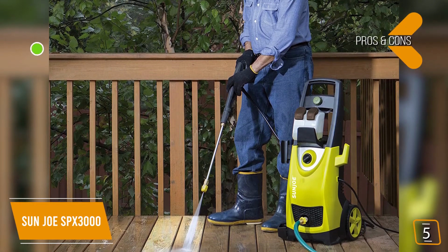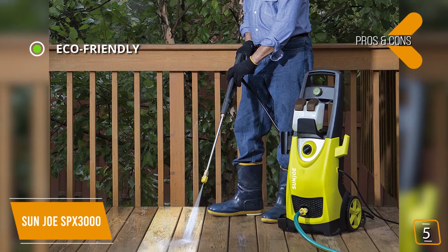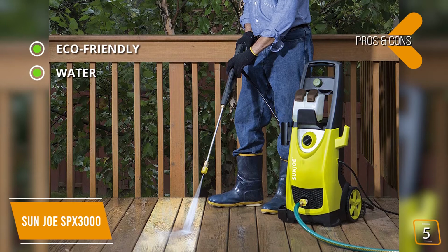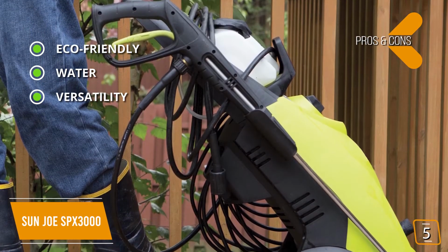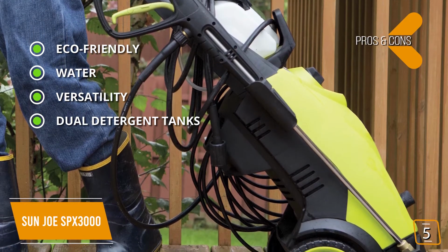The pros are eco-friendly: the Total Stop system saves you energy and extends pump life. Water: low 1.76 gallons per minute water usage. Versatility: 5 different nozzles to suit different cleaning jobs. Dual detergent tanks: store and alternate between 2 cleaning solutions.